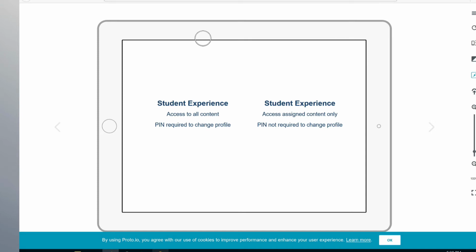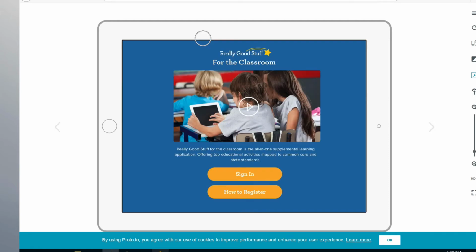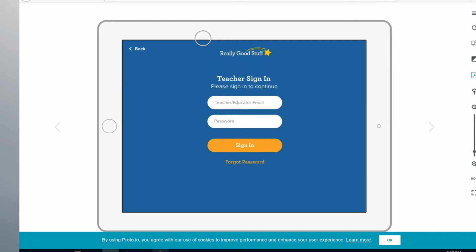Because I don't have an iPad on the screen, this is a prototype. So we have one of two choices, the student experience where they can access all content or just the assigned content. We'll do all content for now.